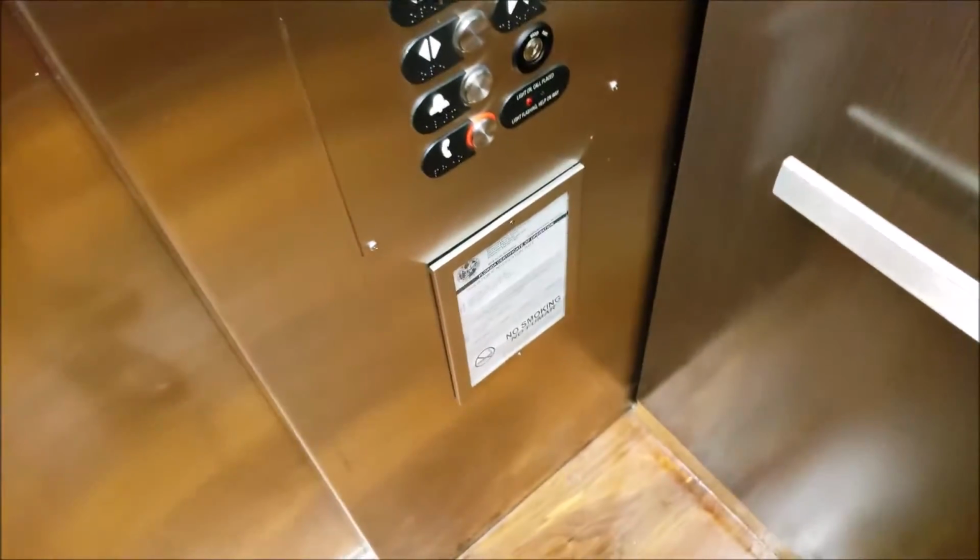Anyway, here's your inspection certificate. Here is your cab view. It's got 2 different Hampton door seals. So anyway, here's your cab view, and you can really, or just a minute.